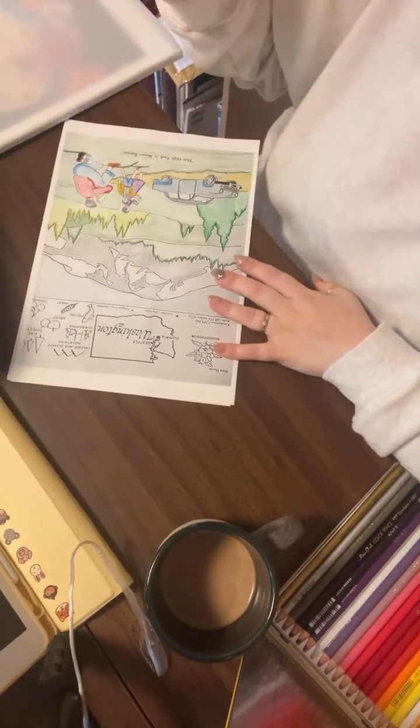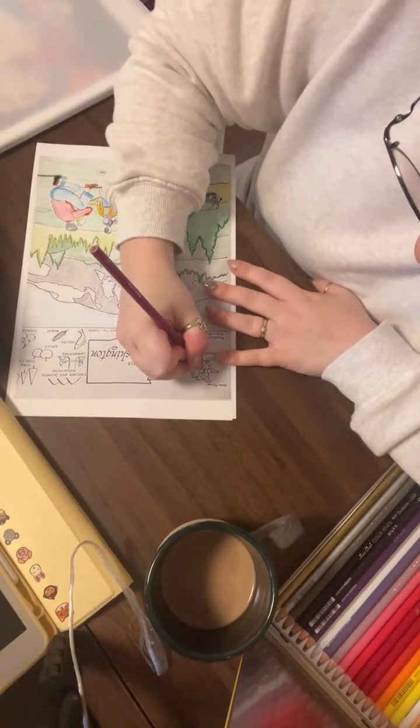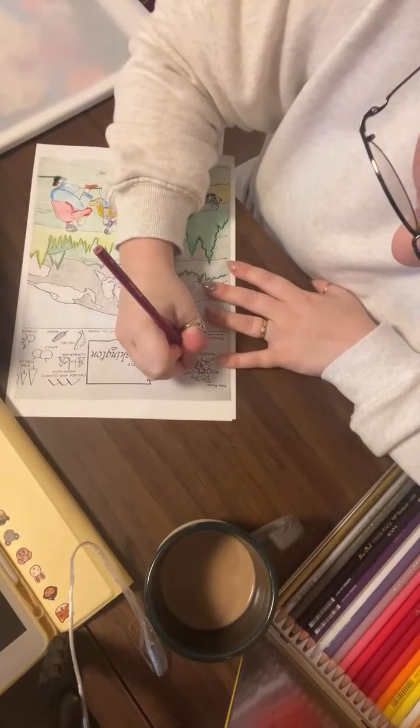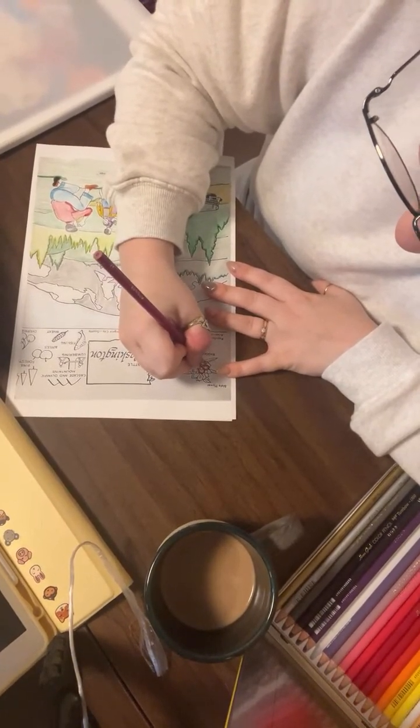Nice. Excellent, excellent. Let's get this sucker colored in. So pretty. I wonder when state flowers became a thing.